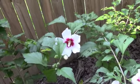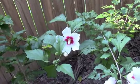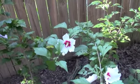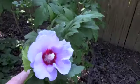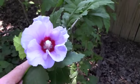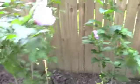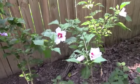The Rose of Sharon bushes are putting out blooms. I have a couple different varieties back here. That one is beautiful, and then I do have a blue variety right here. It's kind of a different shape. I hope you can see the colors. It's very pretty. But these are always reliable bloomers in the heat of August. And they almost look like hibiscus.